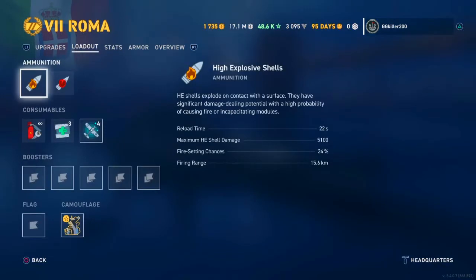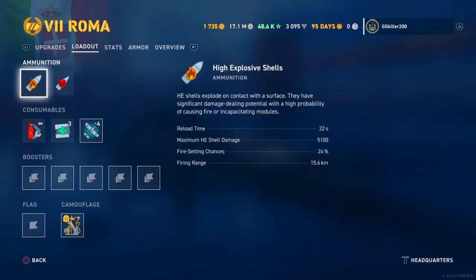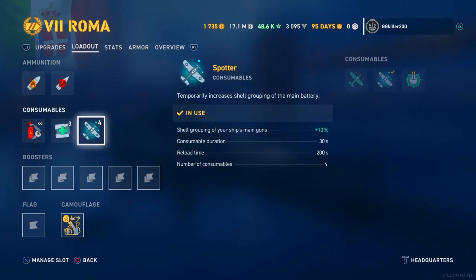Loadout. 22-second reload time. That's literally right there, 22-second reload time. As for HE, you really don't have to unless you see a destroyer, unless it's a Camo, in that case just shoot AP. As for here, we have spotter, or catapult fighter, or secondaries. I'd heavily lean on the spotter plane though.